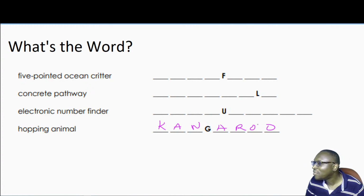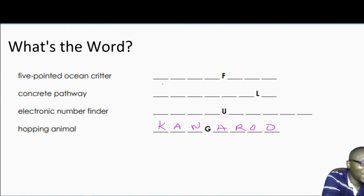So everyone thinks the first one seems to be starfish. All right, Nena, that is good. So the first one seems to be starfish from what I'm seeing here from everyone. Starfish.